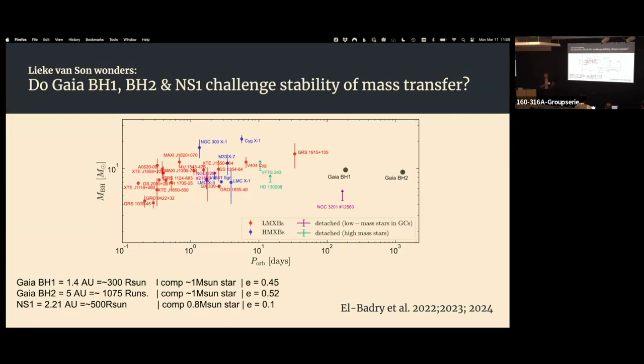A 9 solar mass black hole probably came from a maybe 30 solar mass progenitor. 30 solar mass progenitors become more than 1,000 solar radii big. 1,000 solar radii is bigger than 300 solar radii, so they must have interacted. For Gaia BH2, it's on the edge. You could assume some things where it didn't have to interact. And Gaia neutron star 1 might have come from a 20 solar mass progenitor. It's a bit more difficult with neutron stars, obviously, to really see what the progenitor mass was. But the same argument holds. A 20 solar mass star becomes bigger than 500 solar radii in almost all conventional stellar astrophysics.